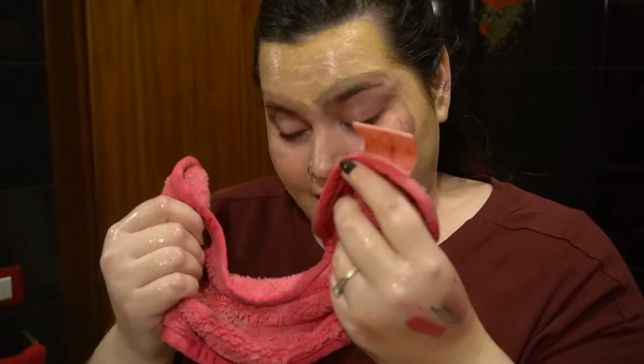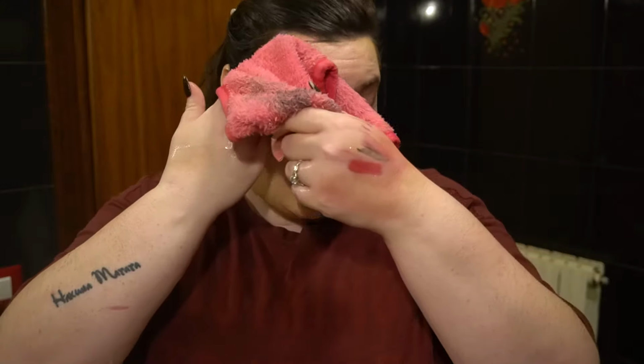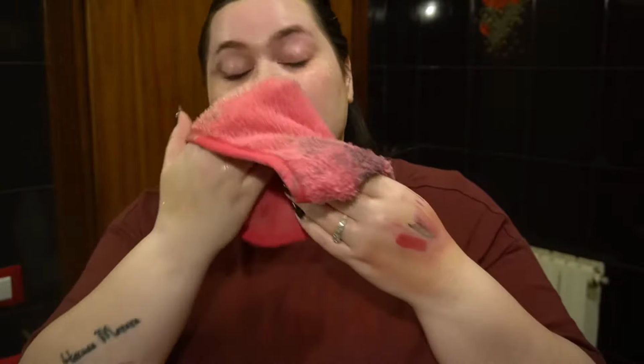And it comes off, all my makeup, with the wipe. So, removable makeup wipes. I've tried quite a few different ones, and the best one is the Makeup Eraser. I love these so much.